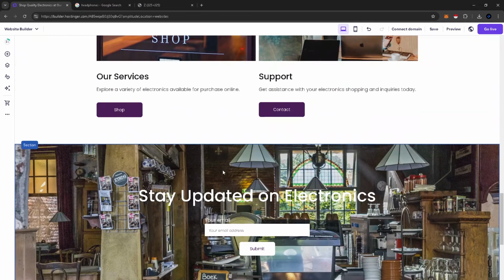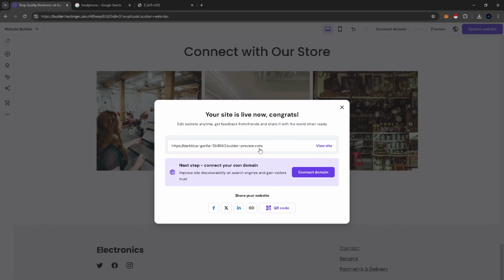Once everything looks good, it's time to publish. Click on the publish or go live button in the top right. Hostinger will handle the technical side, and your website will be live within seconds. And that's it, you have a fully functional website. Next, you will be able to connect your domain, as I said, and you are going to click on view site to view your live site.